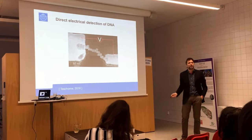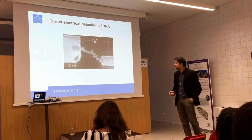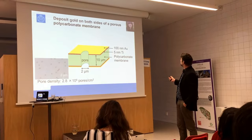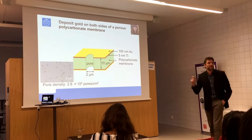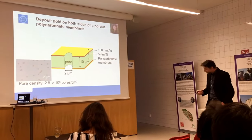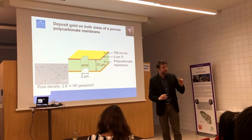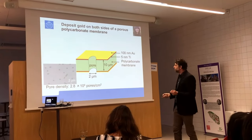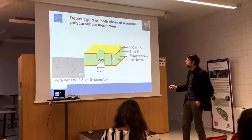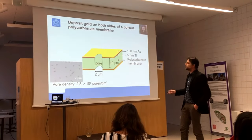So we thought, let's do that in a much easier and more parallel fashion. This is the work of Mao Xiang, who is sitting in the green t-shirt, a PhD student doing all the experiments here. Here we start with a sheet of plastic, polyethylene, 10 micron thick, like an overhead slide. And it's porous, so if you look in the microscope, you see little holes of 1 to 2 micrometers that go straight through the plastic.